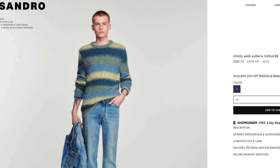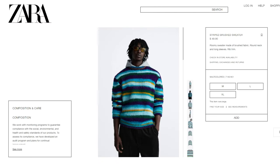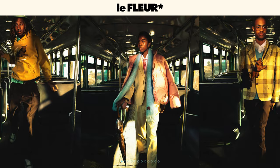I love this beauty from Sandro with an alpaca blend. For all my pink and green girlies, they have this nice one from Maison Kitsuné. I'm pretty sure I said that wrong, but that's dope. If you're on a Zara budget, you're broke at, and I'm just playing, they have this one.